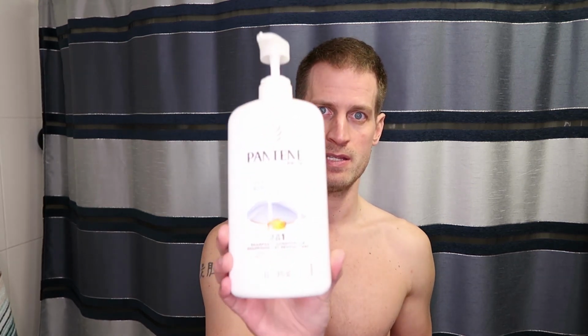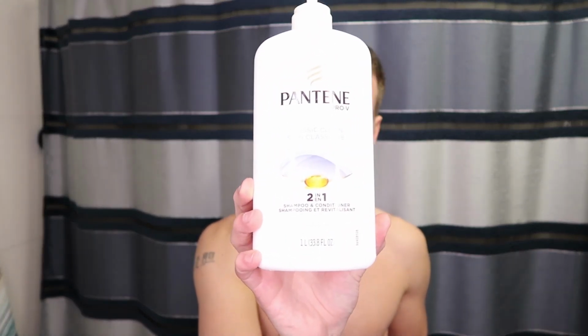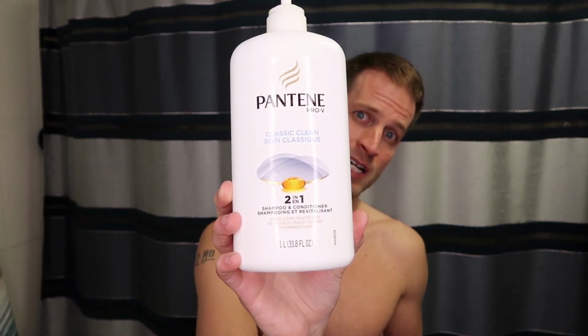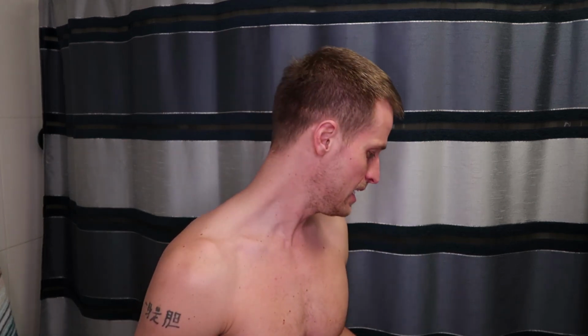So starting from the top, as a shampoo, I use this very basic Pantene Pro-V Classic Clean 2-in-1 shampoo and conditioner. This is the same shampoo and conditioner I've been using since I was about 16 years old. Honestly, my hair always felt great. I never had any reason to change it, so it's why I still use this. And I love the big old pump bottle. It means I have to buy it less often.